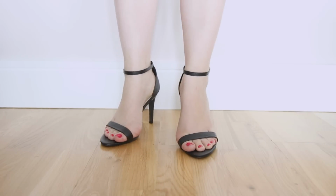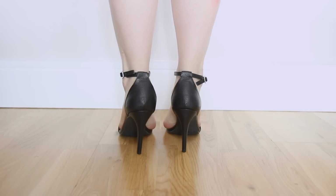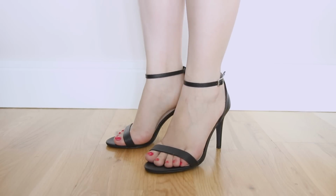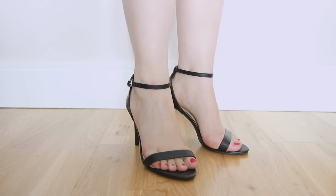The final pair in this style are in black, and these are obviously just a great basic to have. Can't really go wrong with black shoes, especially a nice black strappy sandal. So these, again, very comfy, not much more to say that I haven't said about the other 2 pairs, but excellent value for money and really just good basics to have in your wardrobe.